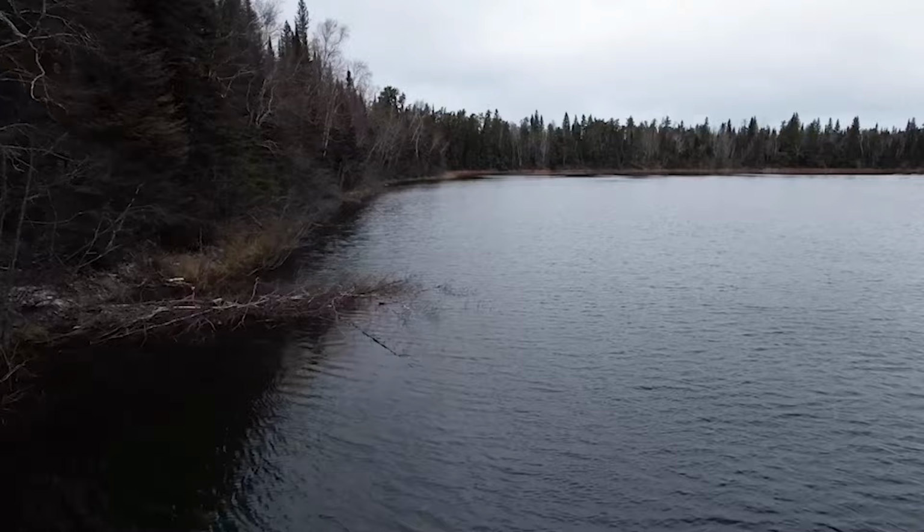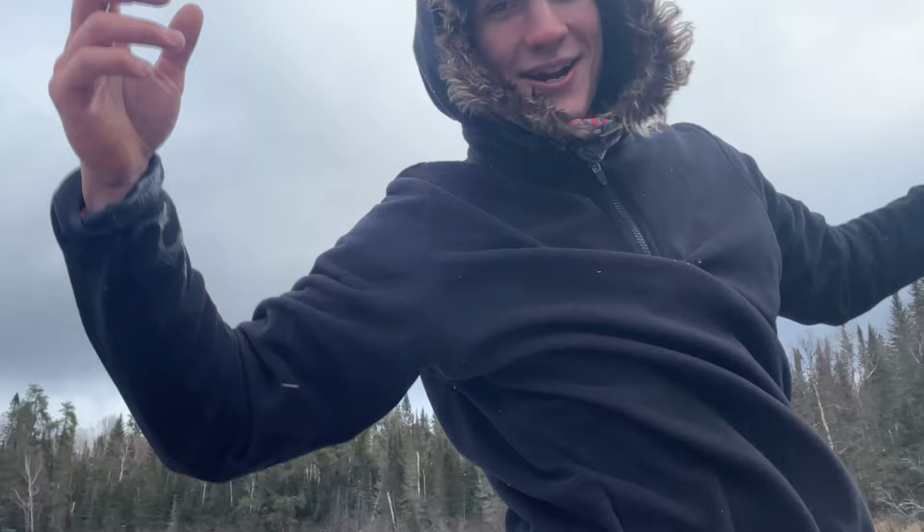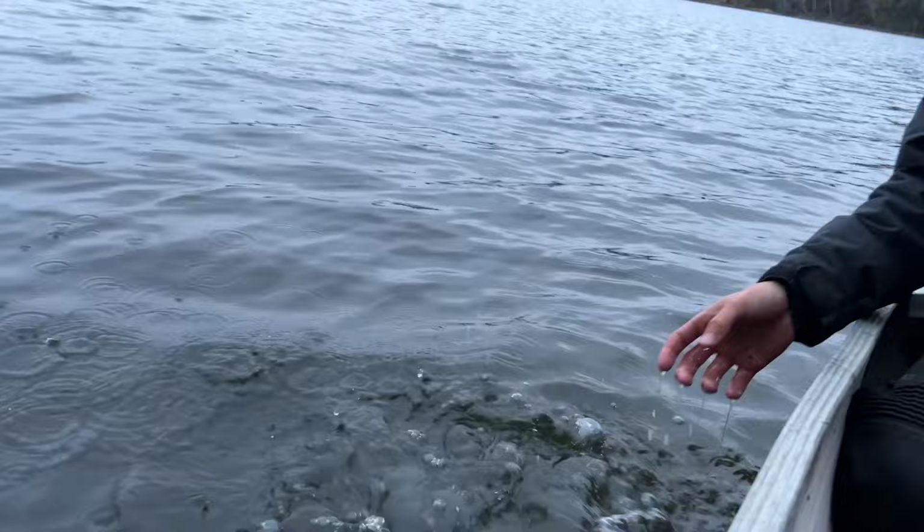It's really big. Right, same spot as last time. Come on, we gotta land this fish. Yeah, I'm on. Go! Let's go! First splake ever? That cold water, easy release.